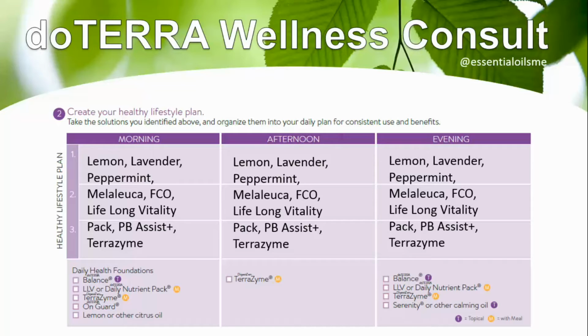I definitely wash my face twice a day with these oils. I use the Lifelong Vitality Pack twice a day. I use the enzymes with any cooked meal, and then I use the PB Assist sometimes 2 or 3 times a day. Just depends. And then I do other oils too. I mean, this is a very small, short list, but this is pretty accurate for me. Not 100% because everything's always changing based on what I'm going through in the day, but there is some consistency there.